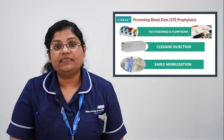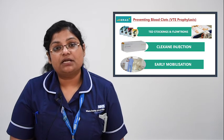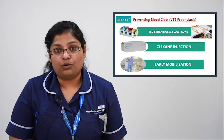Developing a blood clot is one of the complications of major surgery, and we take some steps to prevent them. One of them is DVT stockings, which go on your legs, and they are below knee stockings. They are very similar to your flight stockings. The second thing which we do to prevent blood clots is something called a sequential compression device, or a Flowtron.